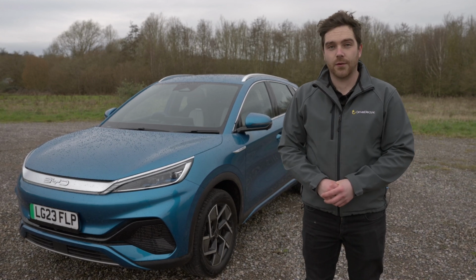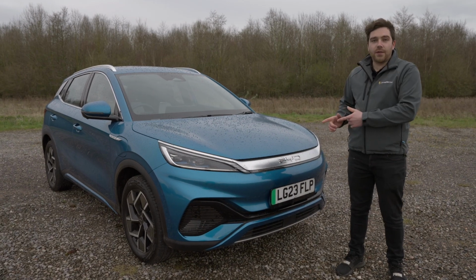It's the BYD Atto 3. So without further ado, let's take a look at some of the features on it.